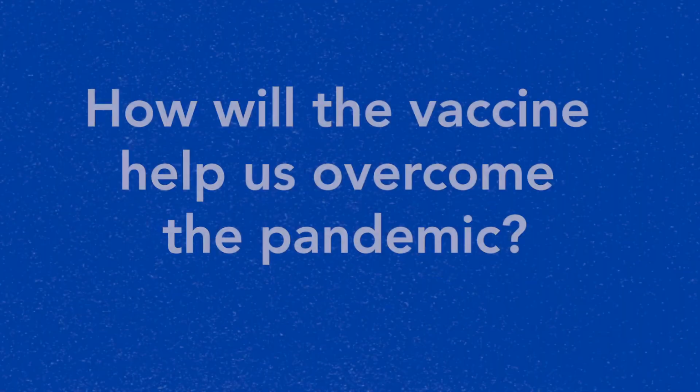The vaccine is designed to keep you out of the hospital. When you get this vaccine, you may still become infected, you may still transmit the virus to other people. And so it's important after you get the vaccine to continue wearing a mask, continue physical distancing, and continue to wash your hands. That protects the other people around you in case you do become infected. This will keep you out of the hospital, but do those things to keep other people out of the hospital.